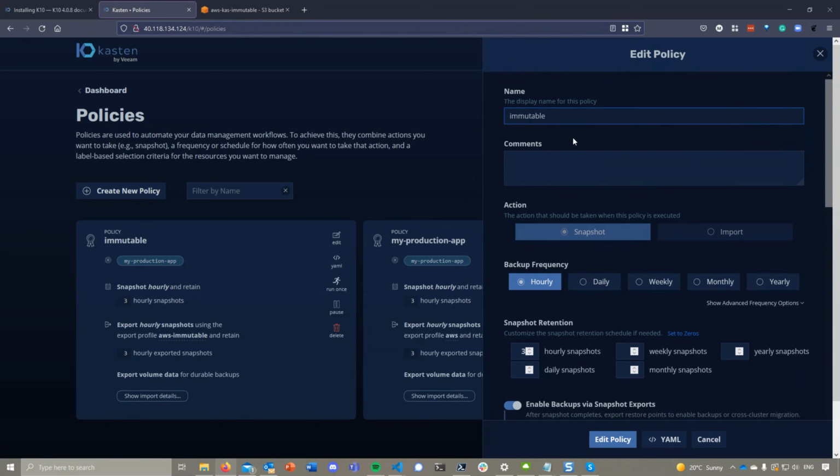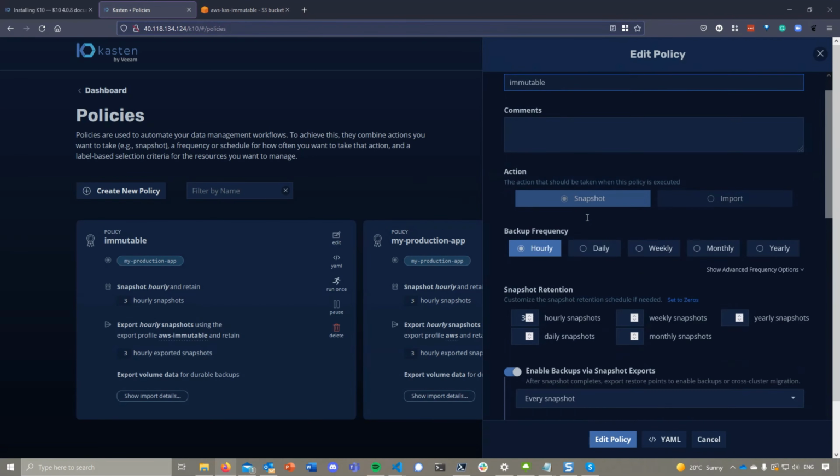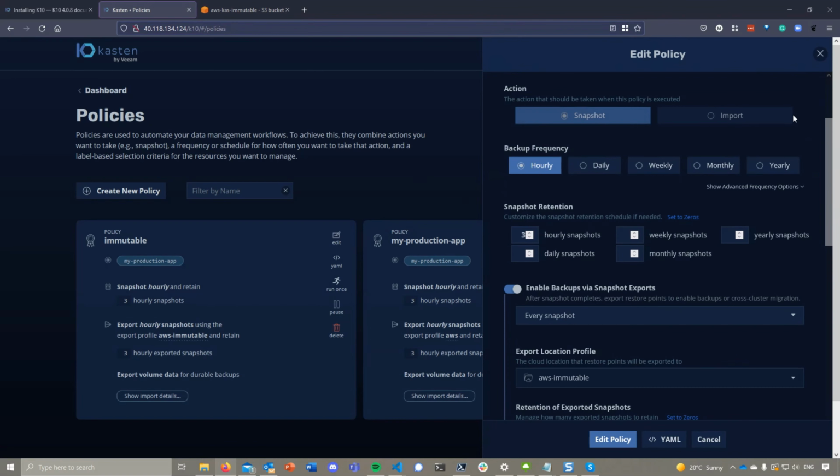Again, very Veeam-like, but this was all here before the acquisition. It just so happens that it was the right fit from the acquisition point of view, with very similar mantras. So we've got a simple name. What do you want to do? Snapshot or import. Import is that disaster recovery that I mentioned. My backup frequency looks like this. I want to take an hourly snapshot. I want to keep 3 hourly snapshots, and you can be quite granular about how this looks.